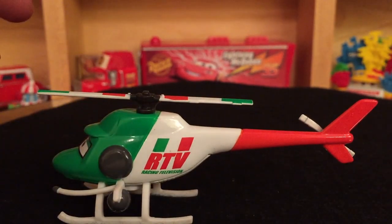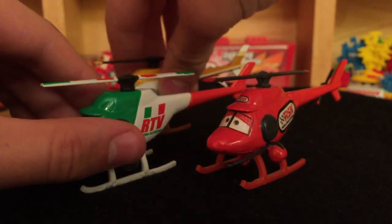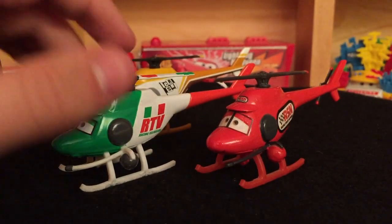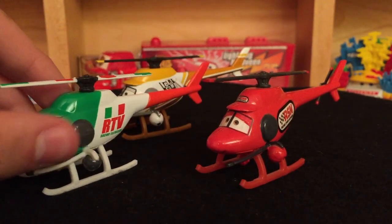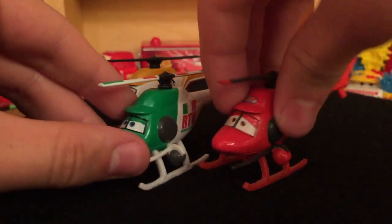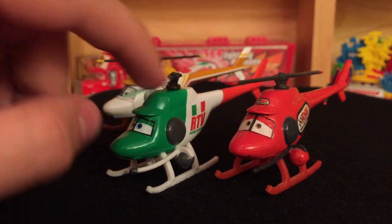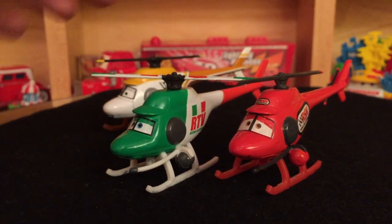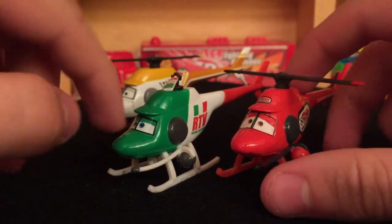I have to say, I really like Vasquez a lot more than the other RSM racing helicopters that have come out, the Kathy Copter and Ron Hover, which actually have gotten released this year. And as you can see, they're all repaints. They both have the microphone and the speaker, headphones, all that good stuff. And they both have the rotors on the top and in the back. So it's pretty cool. But I have to say, I just really like Vasquez's paint job.